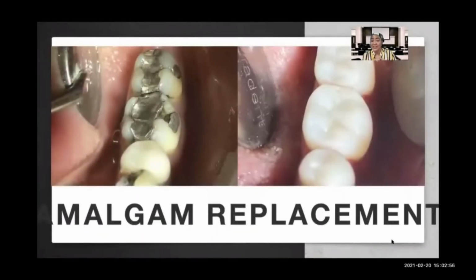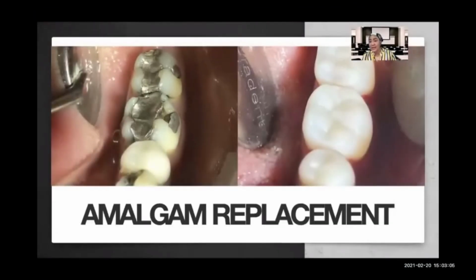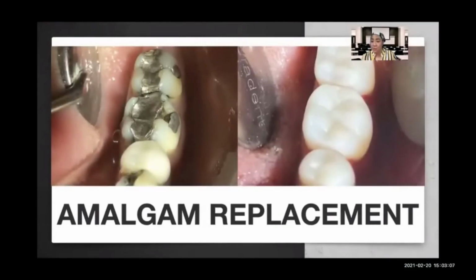Now, another thing I love about Edelweiss is that it actually provides me so much possibility of earning through amalgam replacement. The thing is, I love direct restoration. It's easier. We are used to it.